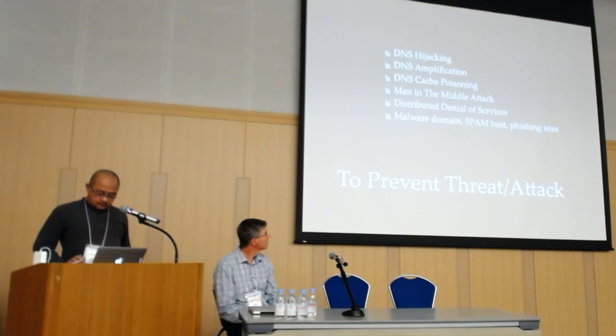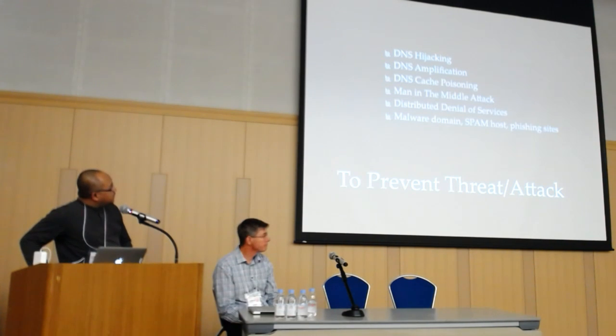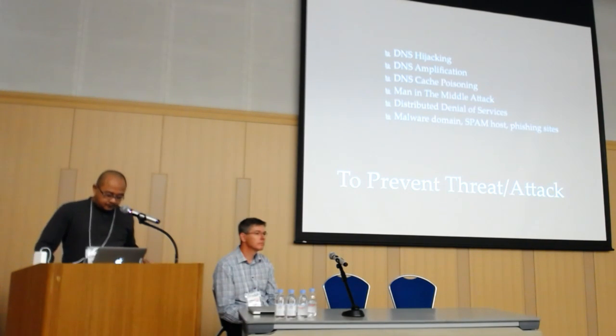This, we hope, will prevent threats or attacks, for example, DNS hijacking, DNS amplification, cache poisoning, and also man-in-the-middle attacks, DDoS, and also malware domains and spam. We are also experiencing many phishing attacks that come from other countries or from inside our country. So this also will become a problem for our banking industry.